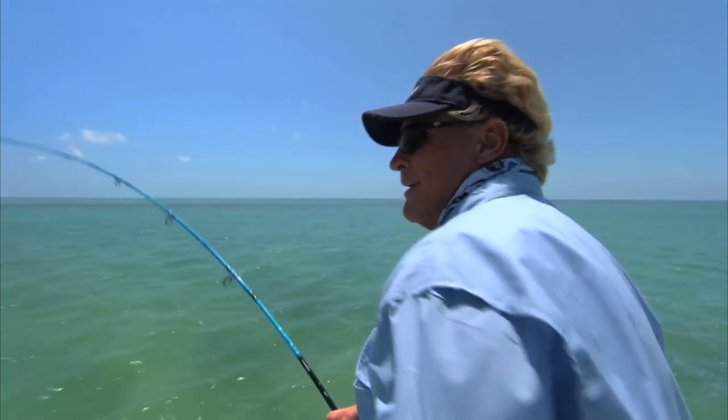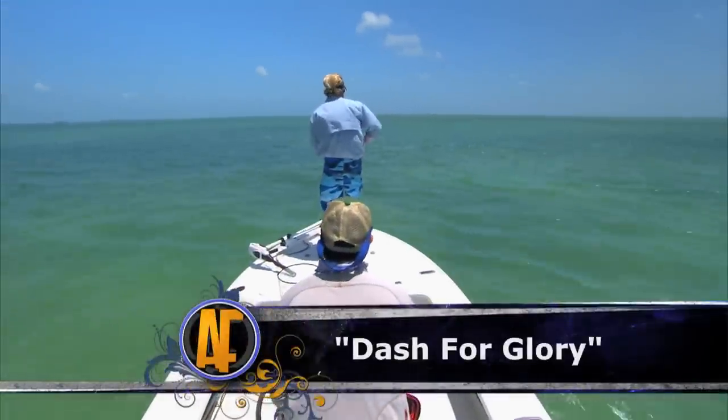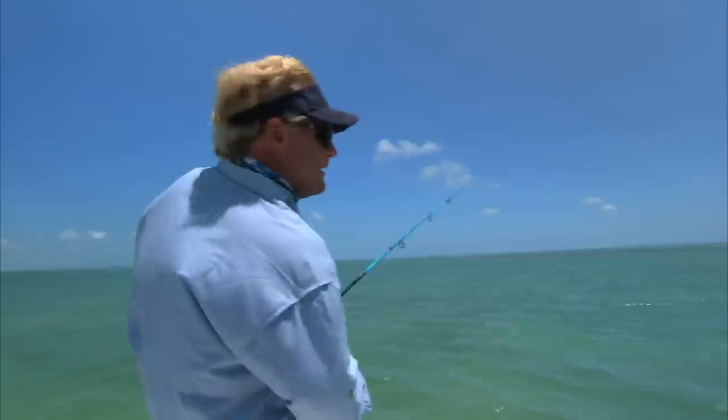Well, I didn't see the green line on the last fish, but I'm seeing the green line on this fish. This one's over 100, easy. Easy over 100. Easy, big fish. You got white yet? Not yet.